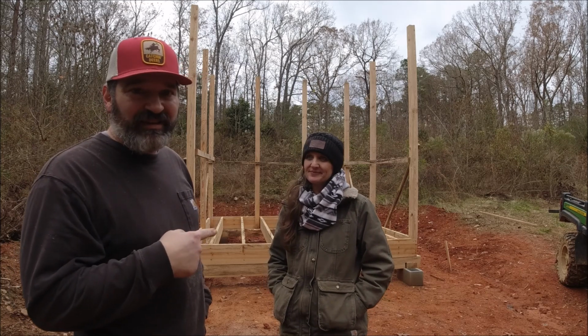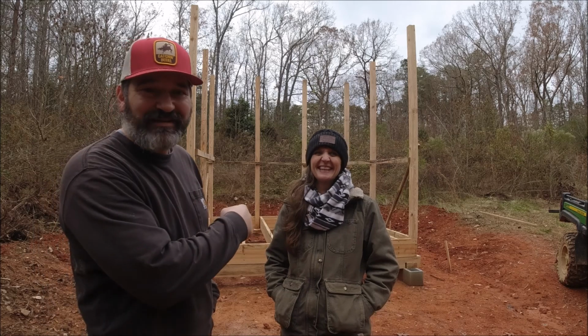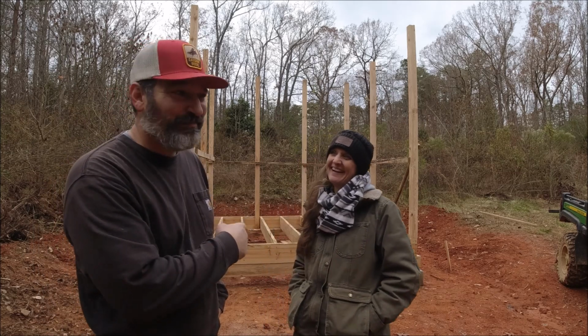Oh, and the reason we're building this, we've already told you, so we have a little getaway, but in case Lisa's really mad at me, I got a place I can come up away from the house to sleep. So it'll be pretty nice.